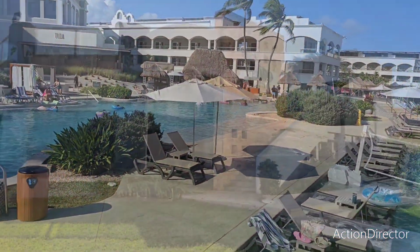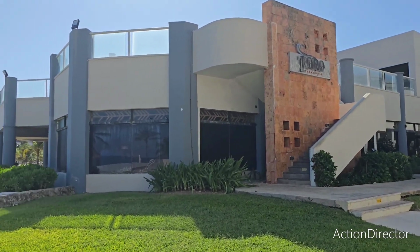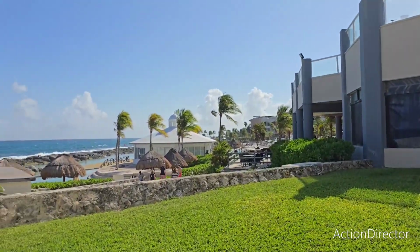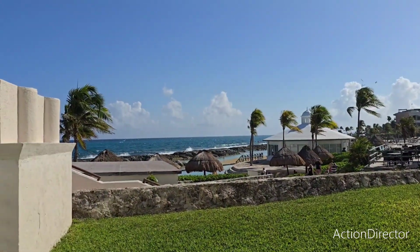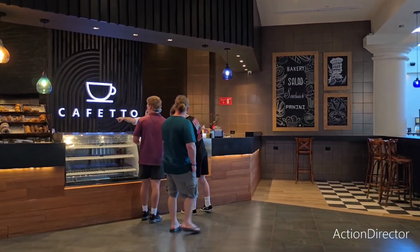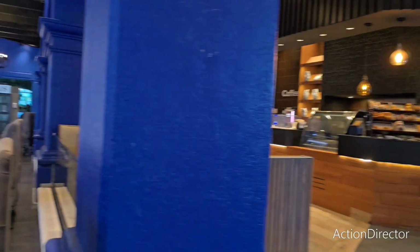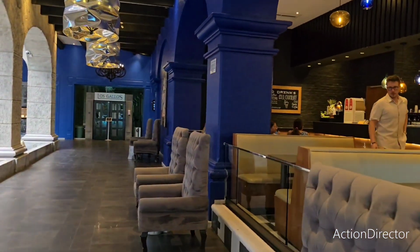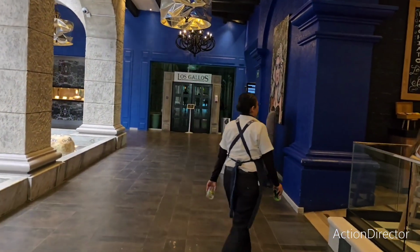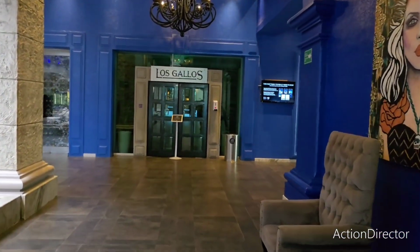Terrific. Like a great steakhouse, you're gonna find Toro. You'll find that there's gonna be indoor seating in the air conditioning. There's gonna be outdoor seating in the open air. Outdoors gonna have a nice view of the ocean, and maybe the moon coming up tonight. Cafetto is gonna be your place for caffeine and pastries, paninis, ice cream, espressos, lattes, snacks on the go 24/7. In addition, there is in-room dining, so room service 24/7.